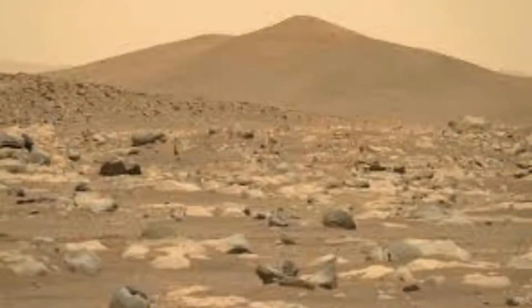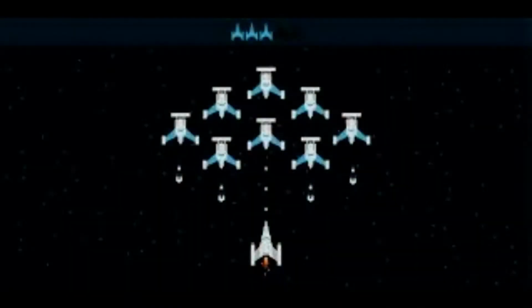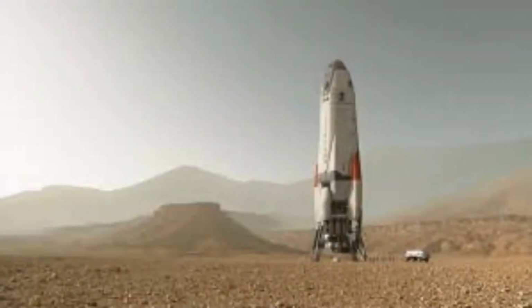Now researchers from Washington State University, WSU, have found a way to 3D print tools and rocket parts using dust on Mars's surface, a new study has found.